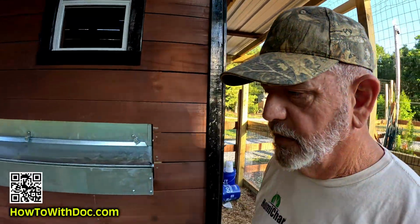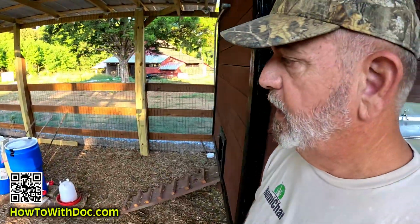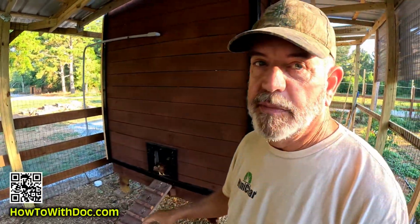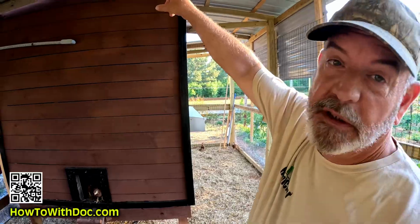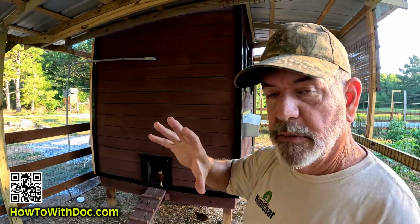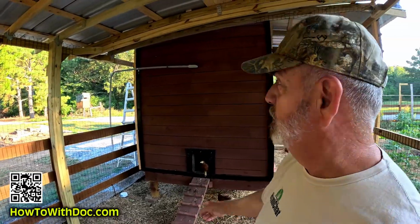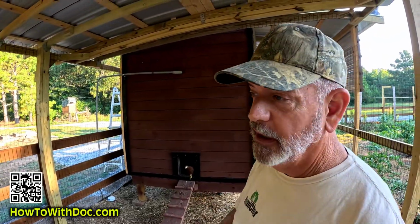This is a monster. Let me go back here. This is a monster chicken coop. Now I'm going to call this the coop, and I'm going to call this the run. This thing from the bottom up to the peak is 9 feet tall. Matter of fact, when I was telling them the dimensions I wanted, they said, "Are you sure you want it 8 feet tall?" It was 8 feet to here, and I said, "Yep." And there's a reason why.